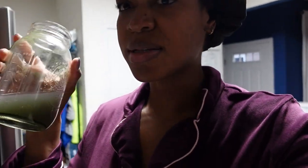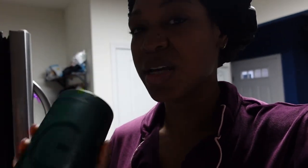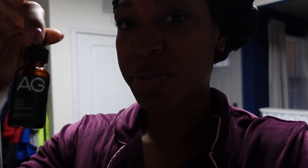I'm going to mix some water with my AG1, which is a nutritional supplement I've been taking daily to help with my immune support, liver support, neural brain support, digestive support, and I'm going to take my D3 supplement and just fast until I can't fast anymore.